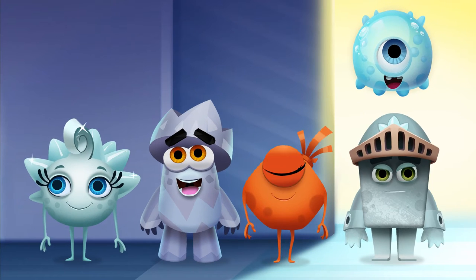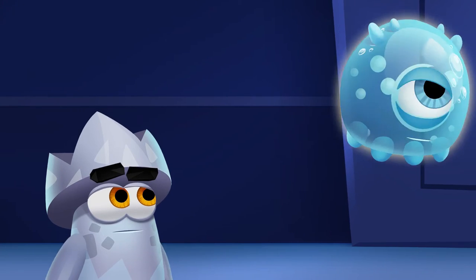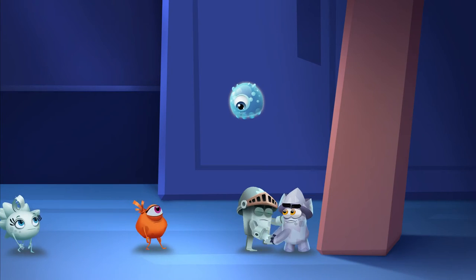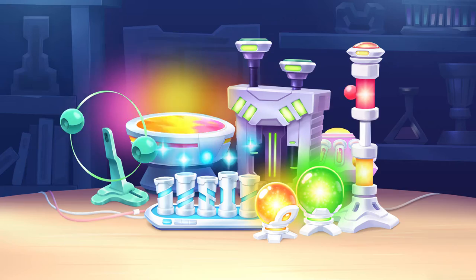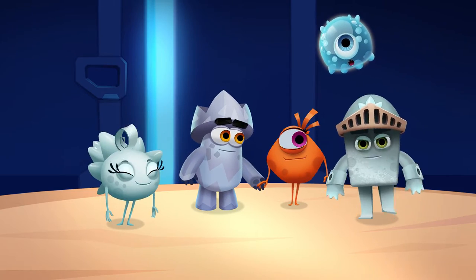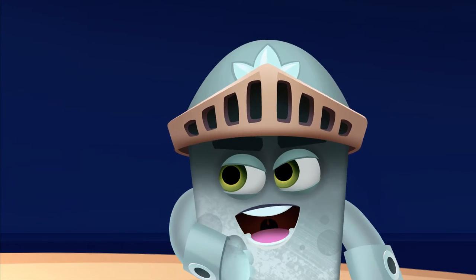Oh, look at that. Wow. What's up there? Amazing! I'll check it out. Ido, we want to see too. It's not fair. Okay then, we'll go together. Wow! Oh my! A real Mendeleev land. Now I see why we weren't allowed to come in here. The professor wanted to have fun on these rides all by himself. Let's go!